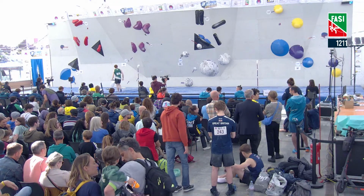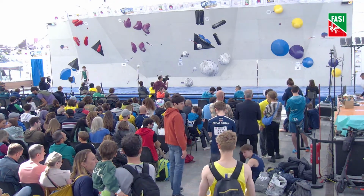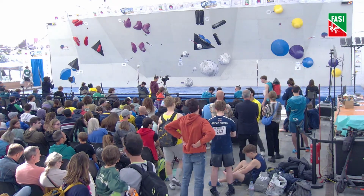No, Irish athlete just out of time there. Again, looks solid on the upper section of that boulder, but just not finding the way to generate the momentum to the last hold.